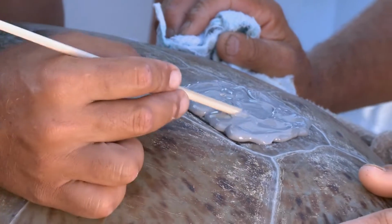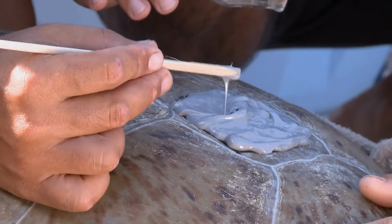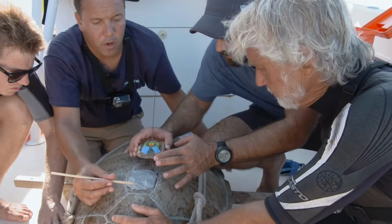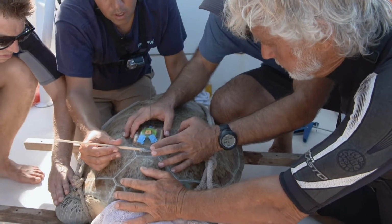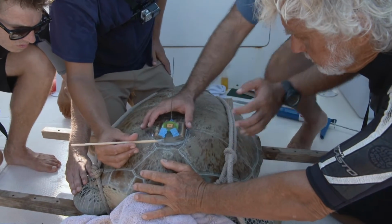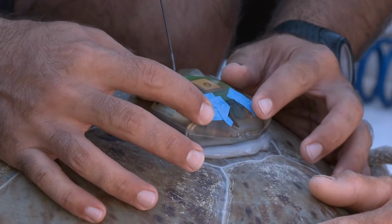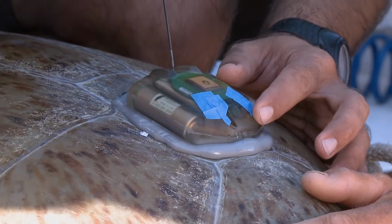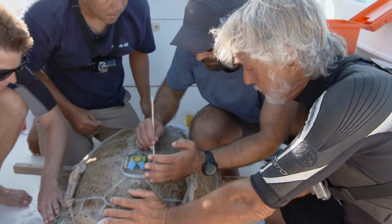Okay, looking good, I think. Yeah. So we're almost ready to apply the tag. Pretty much got rid of all the ridges. So Robert, I think we'll let you do the honors for this. Yeah. And here, I think you want to make a little ridge on the front, so I'll just keep the chopstick at the ready. All right. Let's give it a nice squeeze down. Get it good and seated in the epoxy. So we're making sure that we have a nice, smooth attachment between the shell and the tag.